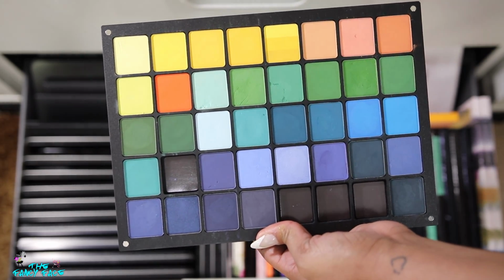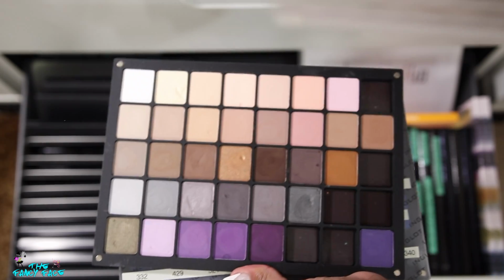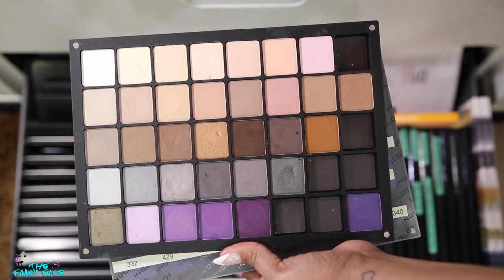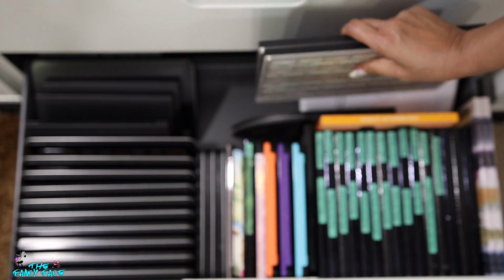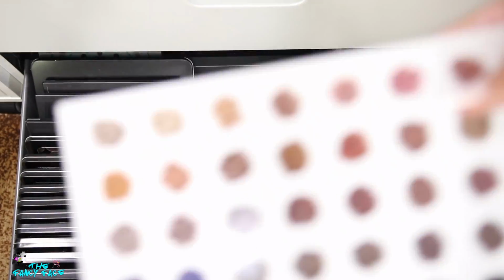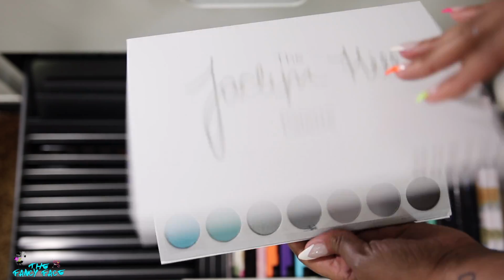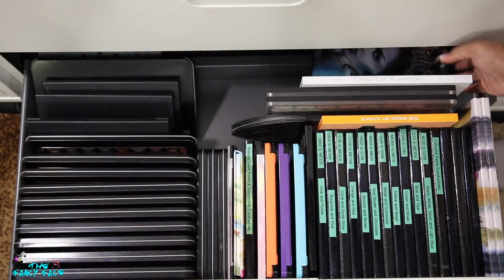Oh, hello. These are really pretty from Inglot. I haven't dug into my Inglot eyeshadows in a while, but they're so stunning. Oh my god. Then back here I have the Jaclyn Hill palette. This one is actually the new one with the colors on the back. Y'all know this palette by now, right? But whatever, just have that for reference.